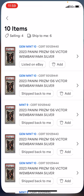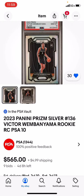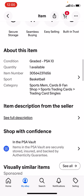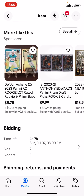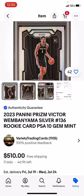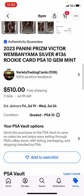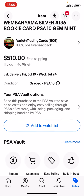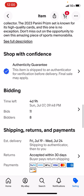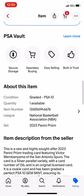Let me know what you think. If you want to track this experiment right now, PSA is a little ahead of me. They've got it at $565. Let's see, it has 9 bids from 8 bidders. But if we go over to mine, it's at $510. It ends an hour later. It's got 11 bids from 8 bidders. So let's keep tracking.